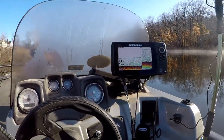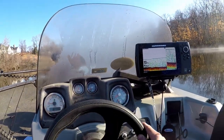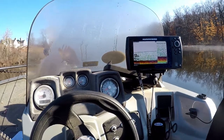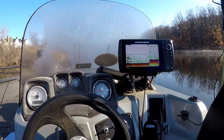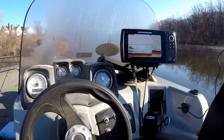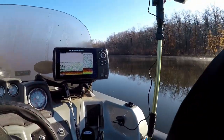All right, I don't know if you guys can see this, but let me show you what I'm looking for. Right up here, we've got one of the bigger holes on an outside bend, and we pulled a 42 pounder out of here last year. It's probably midsummer, so the fish have already moved to deeper holes, but I'm hoping I can catch a part where the sun's coming down and warming the water up.